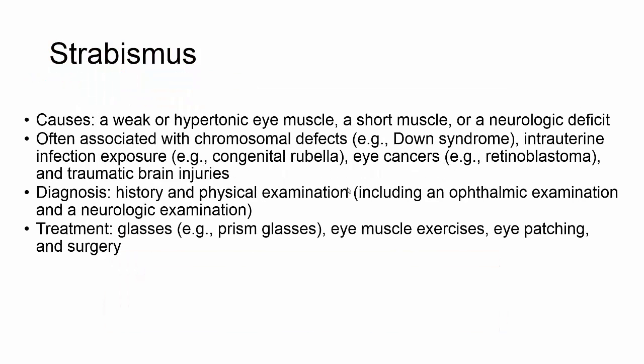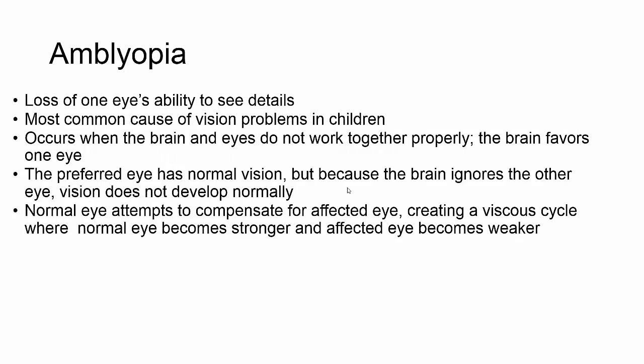Causes: it can be caused by a weak or hypertonic eye muscle, short muscle, or a neurological defect. Most often it's associated with a chromosomal defect like we see with Down syndrome, or an intrauterine infection exposure like congenital rubella, eye cancers like retinoblastoma, or traumatic brain injuries. Diagnosis is history and physical examination, and that also includes an eye exam as well as a nerve exam. Treatment is glasses or prism glasses, eye muscle exercises, eye patching, and surgery. Again though, catching this early and correcting it early is the key.